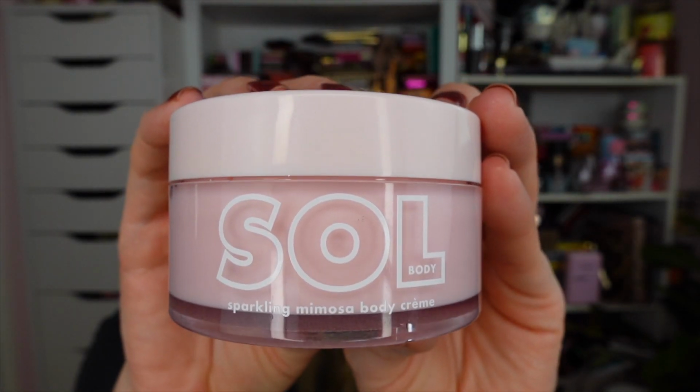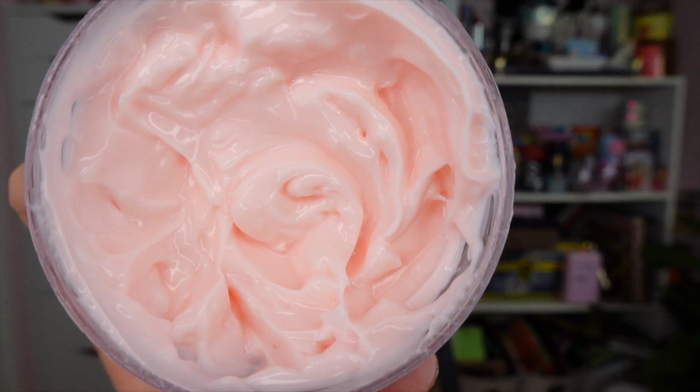So inside this package, they sent over 2 beautiful body care products. We've got the Sparkling Mimosa Body Cream. This smells absolutely heavenly.